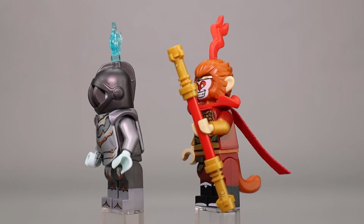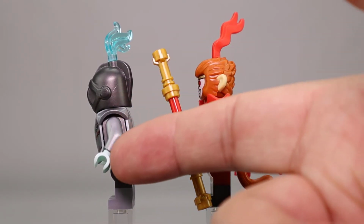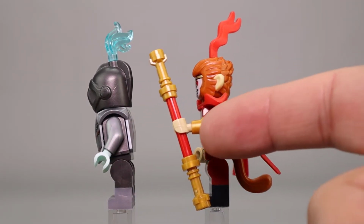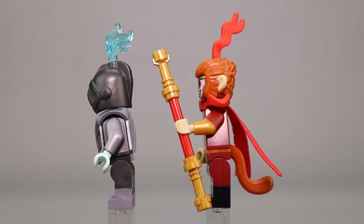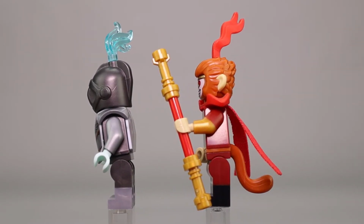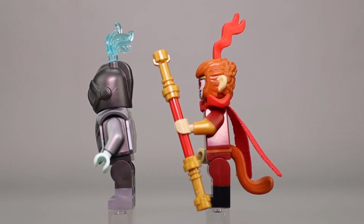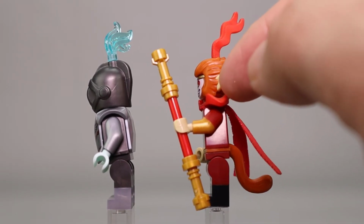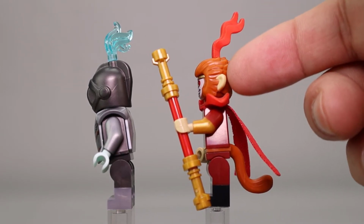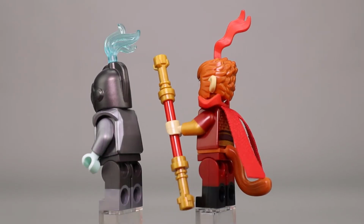Let's move around these figures, and you see that our Fright Knight has a silver arm here, indicating that he's wearing armor. The printing here on Monkey King, you can see the gold on the lower part of his arm and red on the top. He also has this tail piece. See that he's got the shoulder armor here, goes across, and the ears are in fact molded into the headpiece, which is a nice effect, as you would probably expect.